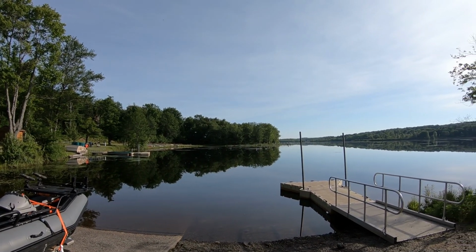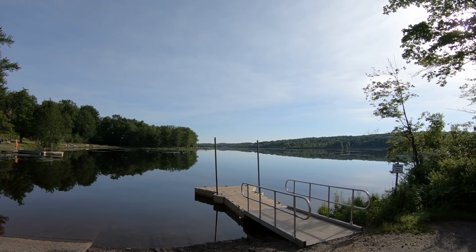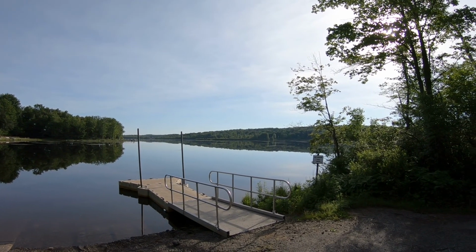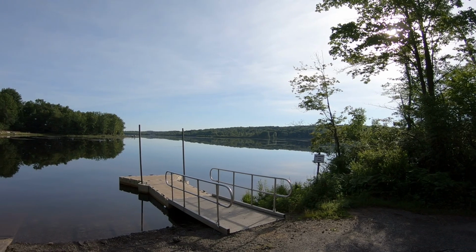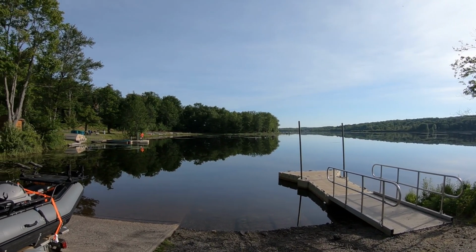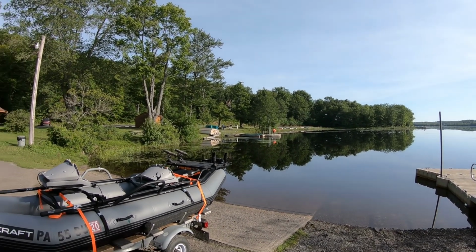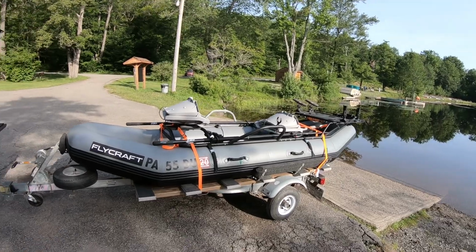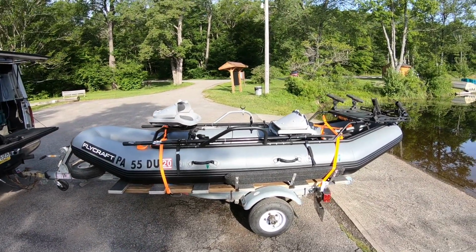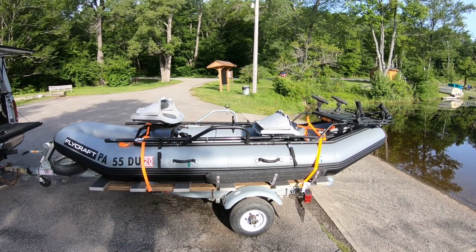Gonna be interesting. Interesting to see how it paddles around. Be taking it down to Florida. It'll be a great trip. So we'll unstrap it and put it in the water. Do some video out there.